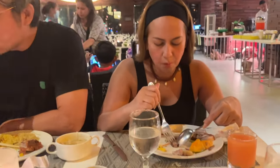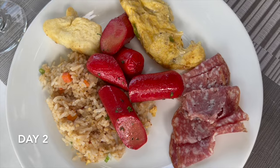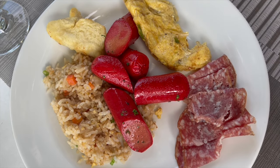And from our delicious dinner, we went back to the room, rested, and in the morning we are back at Reserve for our big breakfast.